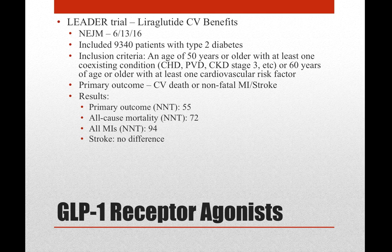Victoza showed a significant reduction in the primary outcome with the number needed to treat of 55. All-cause mortality and all-cause MI were also reduced, with numbers needed to treat of 72 and 94. There was no difference seen in the occurrence of stroke between the two groups.